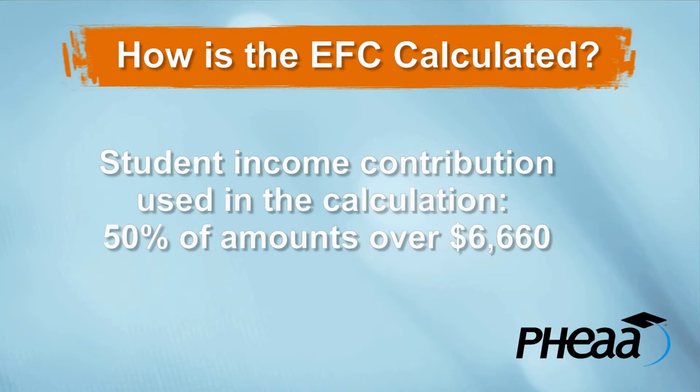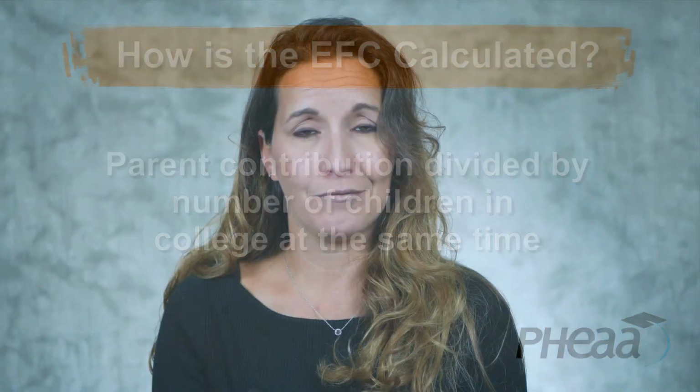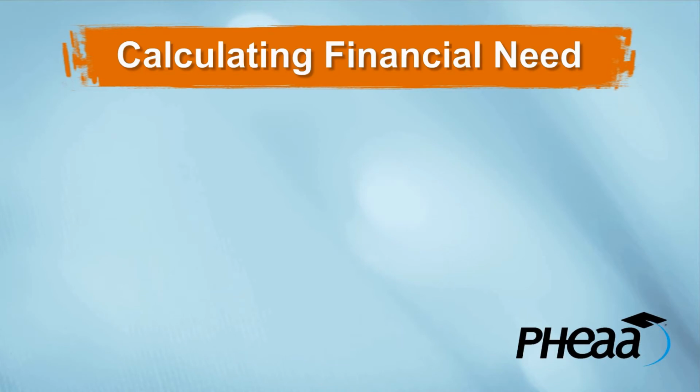And students are able to work. Student income contribution is used in the calculation, but only after it reaches $6,660. After such, only 50% would be used towards this equation. And if you have more than 2 children in college at the same time, this number would then be split in half. Why would that be a good thing? Well, the lower the number, the more potential for free money and need-based aid for your student to attend post-secondary education. Your financial aid offices are going to use this for calculating financial need.